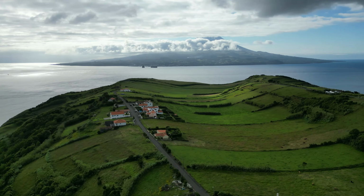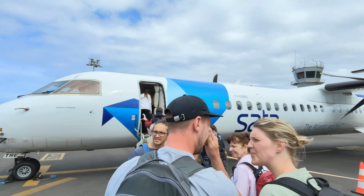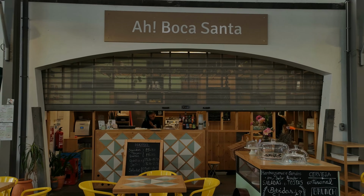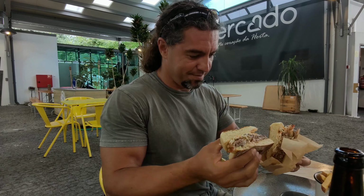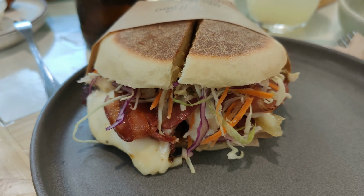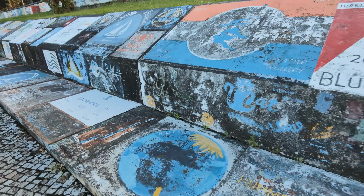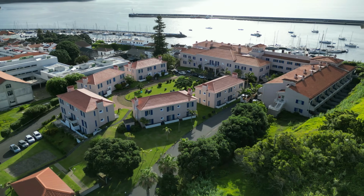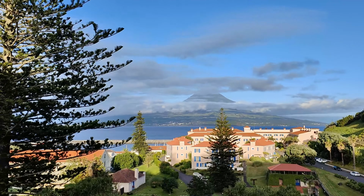Today we are exploring the charming city of Horta. Our adventure starts with a short 50-minute flight from Flores Island. After arriving in Faial, our first stop was the famous burger restaurant called Boca Santa. Next we are taking a leisurely walk to the harbor, where we discovered the famous sailors' wall art. For our accommodation, we found a gem at the luxurious Azoris Faial Garden hotel.